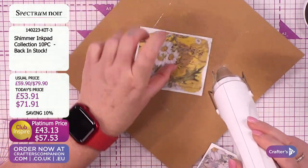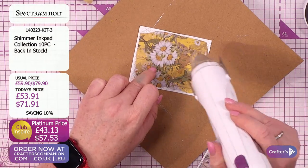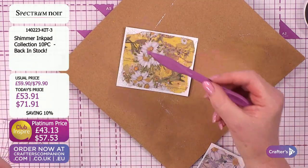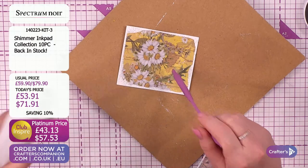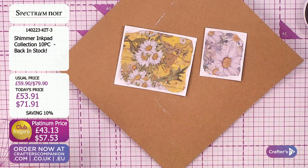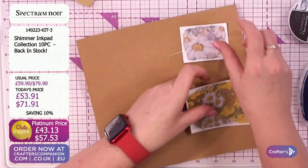Just mind your fingers, because it gets quite hot. What I would say is if you are a little bit sensitive to the heat, just use your pokey tool or your scoring tool to hold it down while you're doing that. Now, the reason I've just done those two is because I want to bring in my other pieces to show you the difference. So let's do it that way and that way.